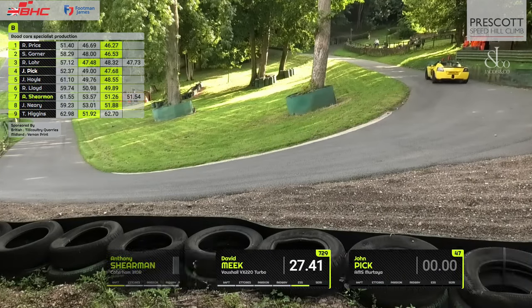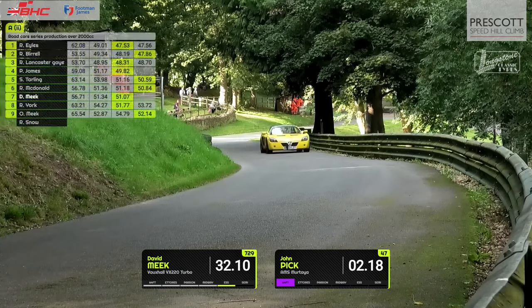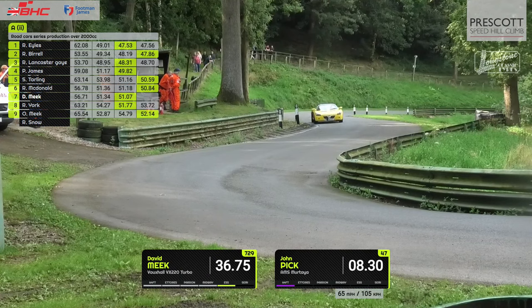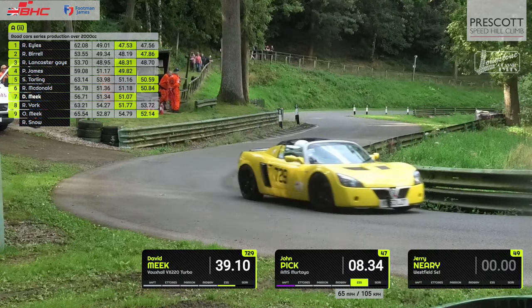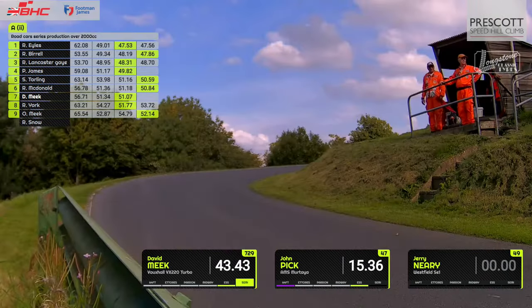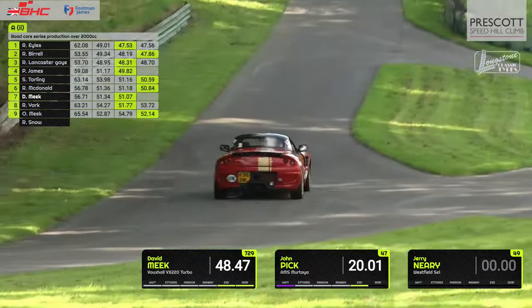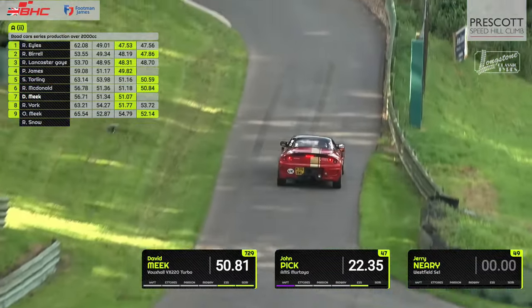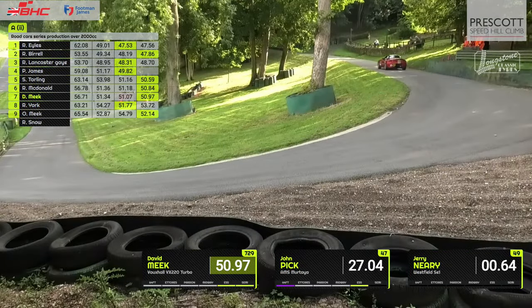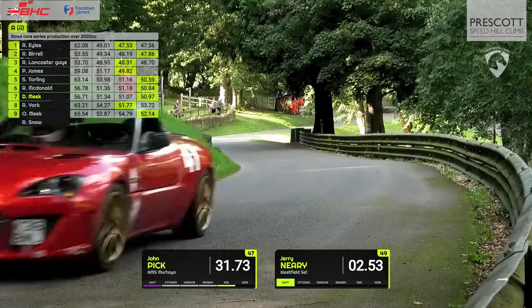This is Class B cars. Then we've got David Meek. We're jumping back to Class A2. Yeah, they're really keeping us busy in here now. A2 cars, so road cars over 2 liter, not four-wheel drive. So David Meek shares this car with Oliver Meek, the Vauxhall VX220 Turbo. And then we flip back to Class B with John Pick in the AMS Mattea. 50.97 for David Meek. That is an improvement of a couple of tenths.